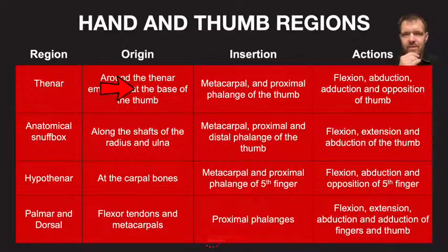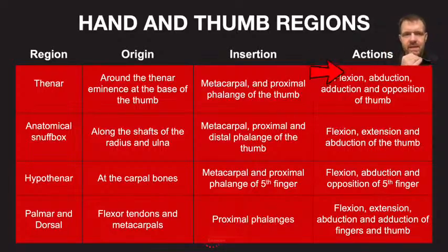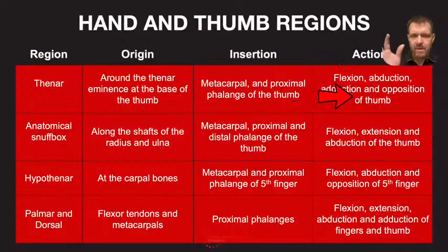So it's around the thenar eminence at the base of the thumb, and the insertion of the metacarpals and proximal phalanx of the thumb. Okay, so it's from there into there. So it forms like a bit of a triangle around that area there. So that bulk there is your thenar eminence. What it does, it will flex, it will abduct, adduct, and oppose the thumb. So it's got loads of different actions because there's quite a few little muscles in there assisting the longer muscles that are coming from the forearm.